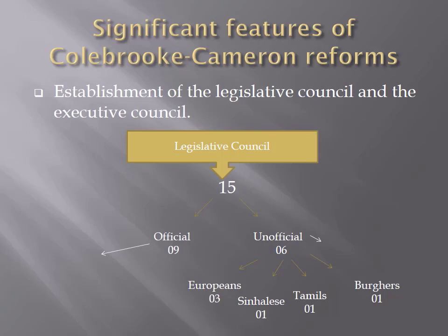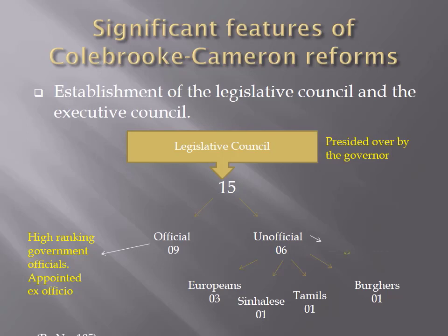Okay, let's see about the Legislative Council. The Legislative Council was presided over by the governor. It consisted of 15 members. How many members were there in the Legislative Council? 15 members: 9 official members, high-ranking government officials appointed ex officio, and 6 unofficial members who were nominated by the governor as 3 Europeans, 1 Sinhalese, 1 Tamil and 1 Burgher. Now can you see all these unofficial members were appointed on a communal basis. So it paved the way for controversies between different ethnic groups.